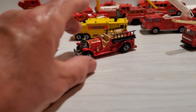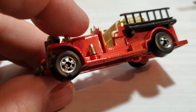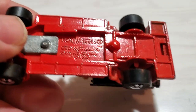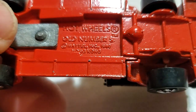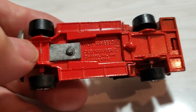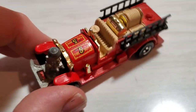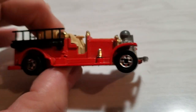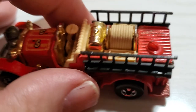And then, of course, this is a classic old number 5. There are other versions of it. Some have louvers on the side of the hood, but this is a cool old one. This one is a Hong Kong base as well. So original copyright 1980. It's got a metal chassis and metal body. This one I found used in really nice shape, so that's always cool to find. Lots of metal in this one. Very cool, a classic Hot Wheels casting.